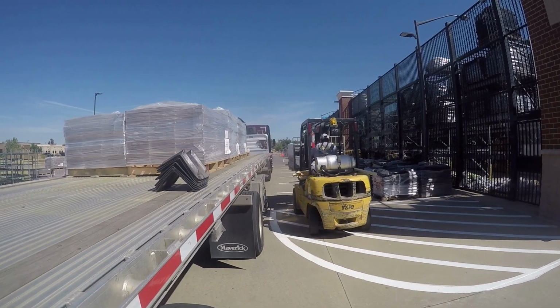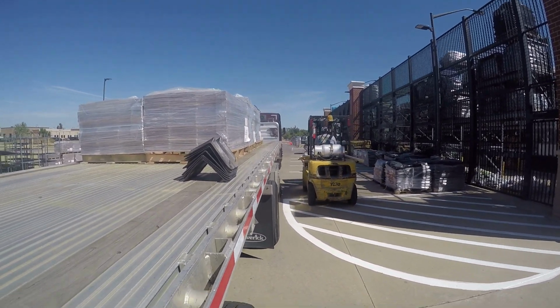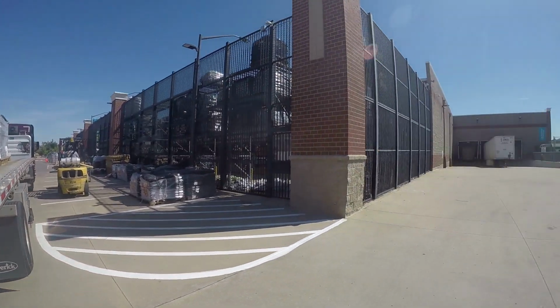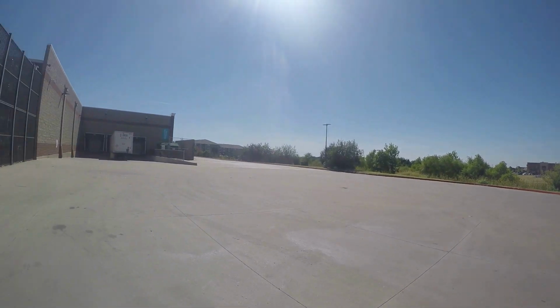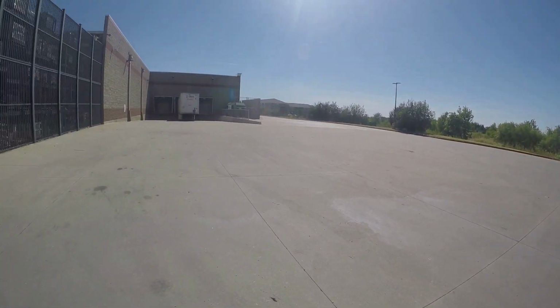So just giving you a look at things. Orlando's busy getting them unloaded. I only have probably 20 minutes until their receiving hours are done.